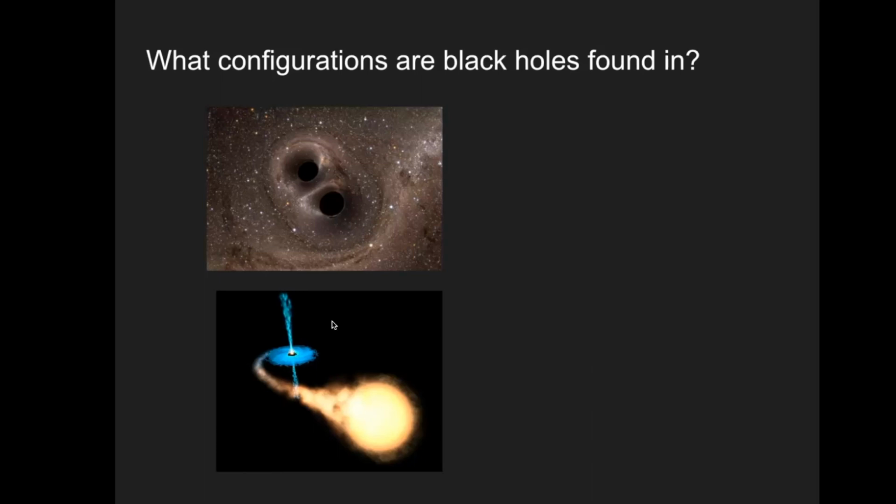And that's because as it's eating the material off the star, the material is kind of orbiting the black hole in the disk. And when more material hits that disk, it glows. And that glow in X-rays allows us to find these black holes. The glow in X-rays is how we actually first knew of the existence of black holes 50 years ago. These X-rays were seen, and from that, it was deduced that there are black holes in our Milky Way.